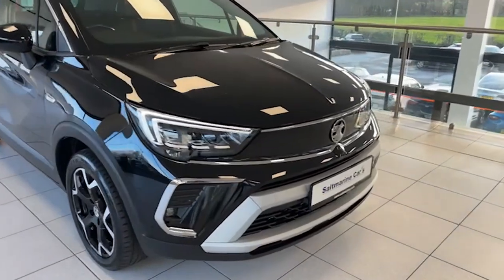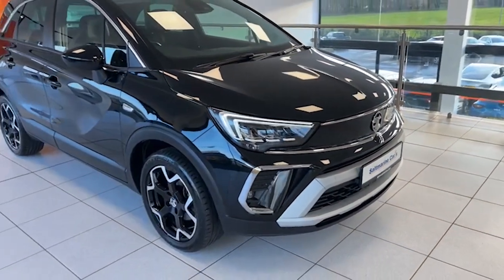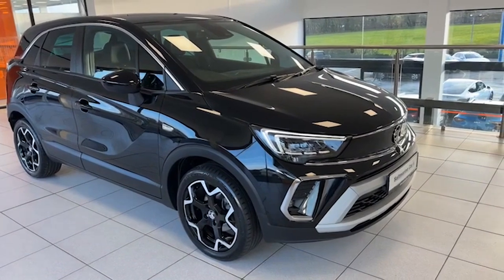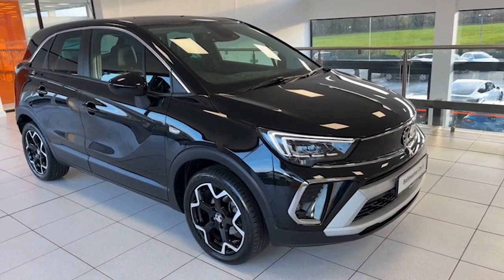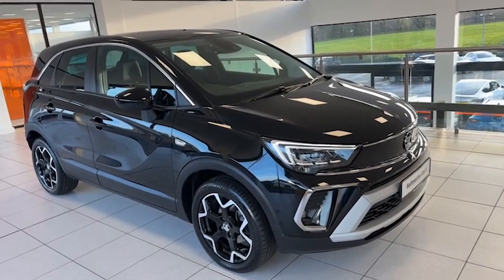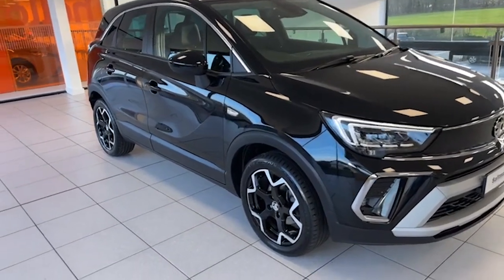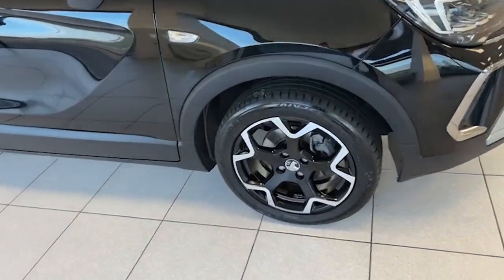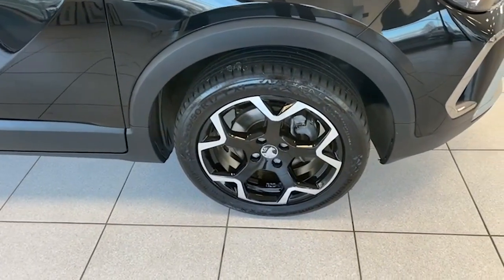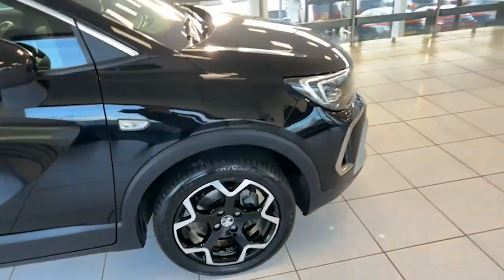New model, you can tell by the grille here. It's different on these newer model cars, a lot more modern looking. We have LED running lights and headlights and rear lights and LED front fog lights as well. And we have park assist. So front sensors, rear sensors, and also reverse camera as well. Two-tone diamond cut alloy wheels there that you can see. Again, the black and the silver for a really modern look.